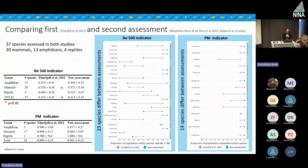So one of the things that we did in Sweden following this 9 countries assessment is that we compared the first and the second assessment. The difference between these 2 assessments is that the first one is based solely on red list data, just sort of quick and dirty. And the second assessment then has used several sources and also looked at occurrence maps and so on, and gone over a little bit more in detail.